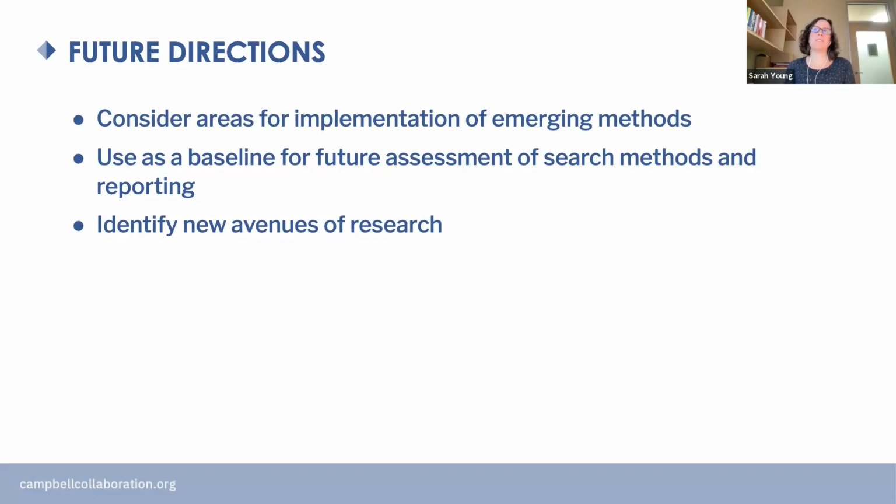This is also going to serve as a really nice baseline for any future assessment we do. I think our intention would be to update this review in a few years from now, hopefully after the implementation of some of these training or workflow initiatives, and really think about how any kind of impact of these initiatives might have affected reporting and methods around searching. And then I think a lot of things are potentially emerging from this work to look at new different areas of research around search methods as well.